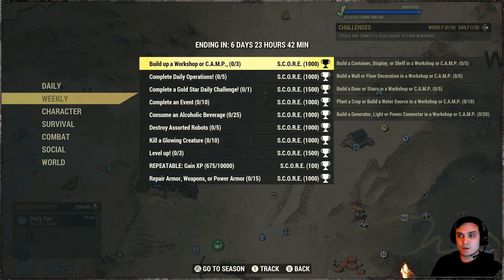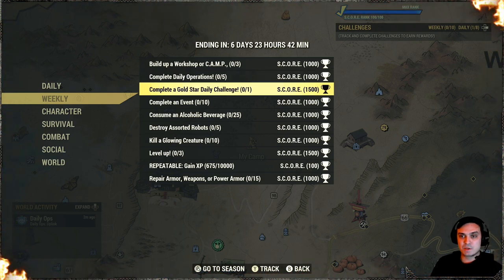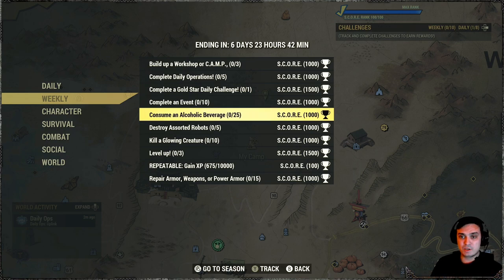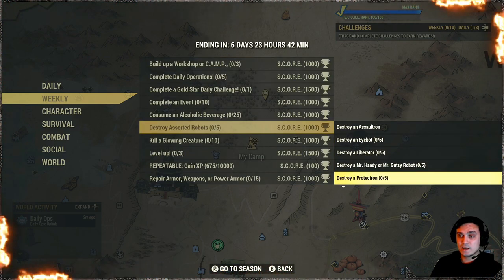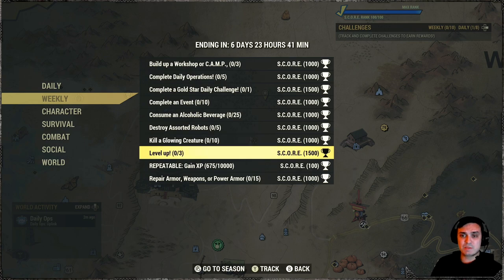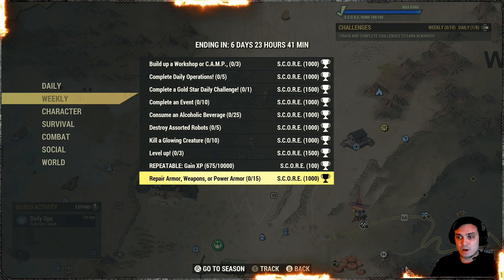Weekly build a workshop or a camp. I usually do that at workshops, but I don't need to do that anymore because I'm rank 100. Daily operation completed five times. Completed daily starts. If you will do your dailies, this will get triggered automatically. Complete an event 10 times. Consume alcohol 25 times. Destroy different types of robots. I usually do that in White Springs. Kill a glowing creature 10 times. Level up 3 times. Repeatable. Repair armor, weapons, and power armor 15 times, so I'll get some score.